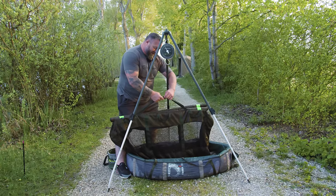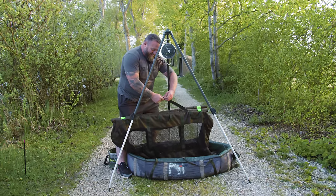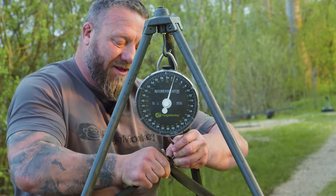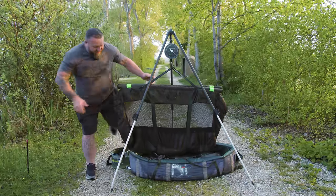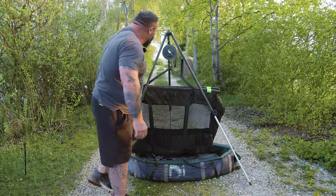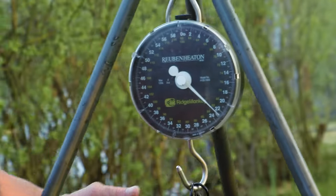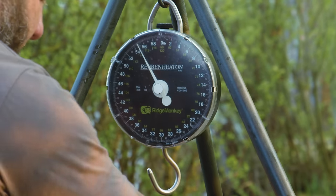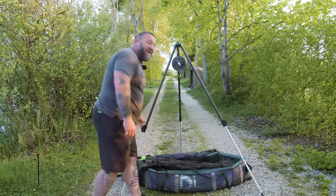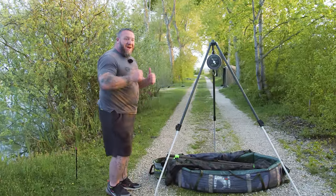And I am absolutely over the moon with it, to be honest. Love getting off the mark, knowing the new spot's worked. Fish is all safe in there. Well, she weighs 22 and a half pounds. Like I said, no monster, but over the moon.